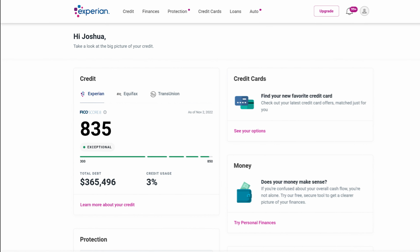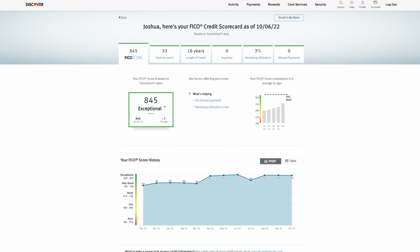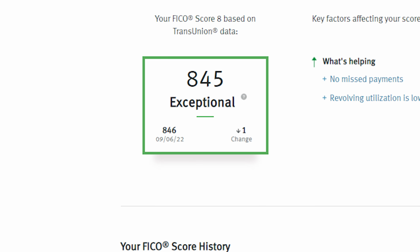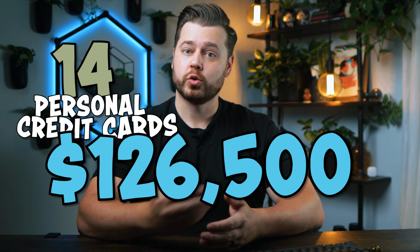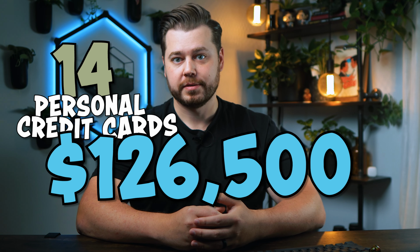So as we can see here, Experian is showing my FICO 8 score at 835, while Discover is showing my FICO 8 sitting at 845. So if Amex pulls my personal credit score for this application, I'm confident my credit score will not be an issue. Now, the most recent credit card I've gotten was back in April 2021, so about a year and a half ago at this point. And I currently have 14 personal credit cards with an available credit limit of $126,500.